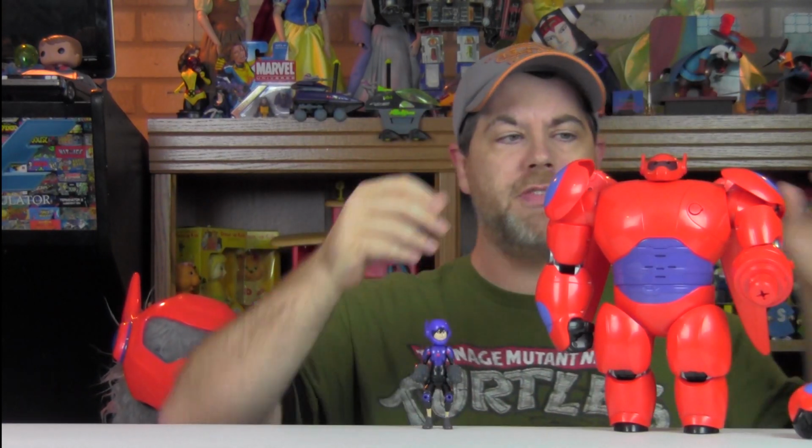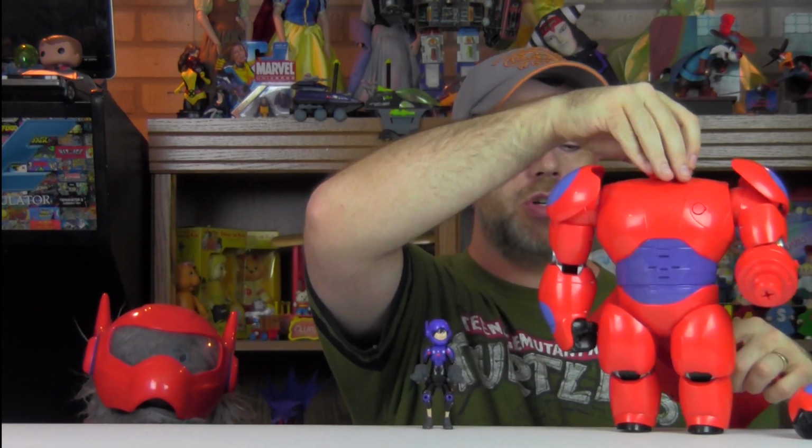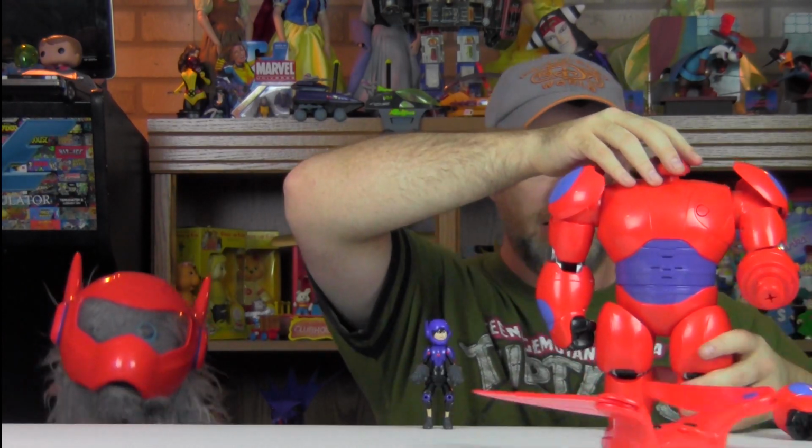But beyond those two kind of faults of the figure, I like the fact that you can take off his wings, which is nice. So you can display Baymax without his wings, which is pretty cool. Which is probably how I'm going to display him, with Hero standing next to him, because this is how you see him most of the time in the film. You don't see him with his wings. So it's a very cool looking figure, and like I said, it's a lot of fun.